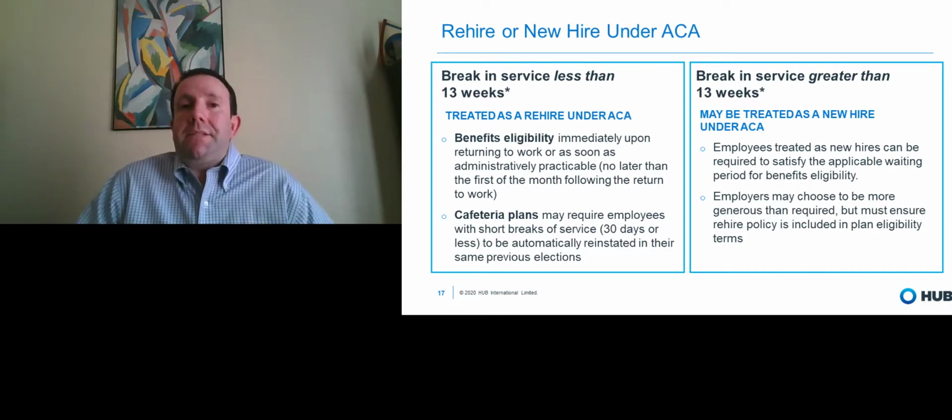Then on the other side of the slide here, we have what breaks in service of greater than 13 weeks triggers. And under the ACA, this would trigger someone being considered a new hire. So you could have an employee that works for you for 5 years, but if they're gone for 16 weeks and you rehire them, they would have to satisfy that waiting period before they would be eligible for coverage under your plan, at least in the eyes of the ACA.